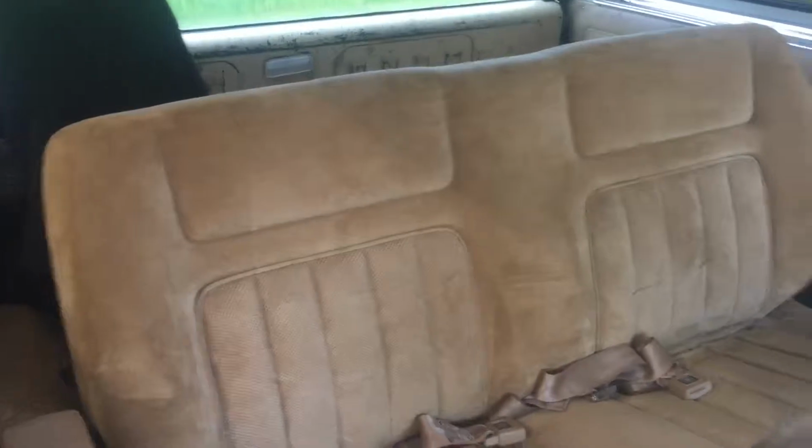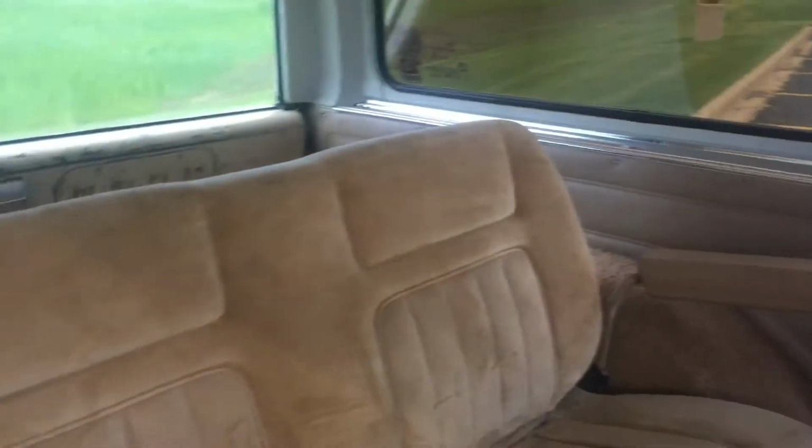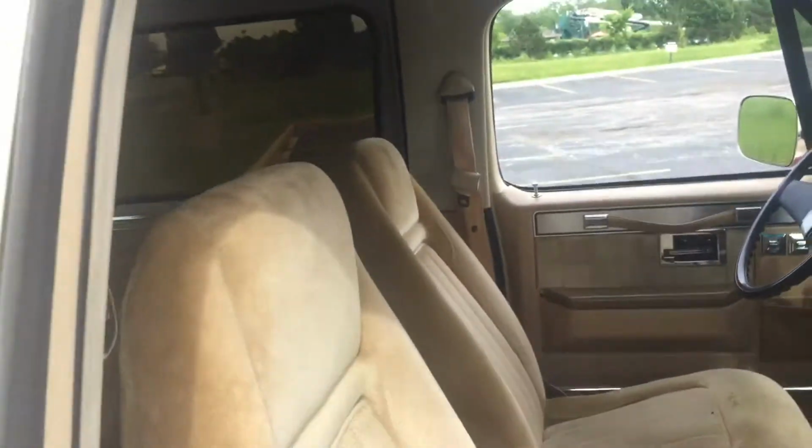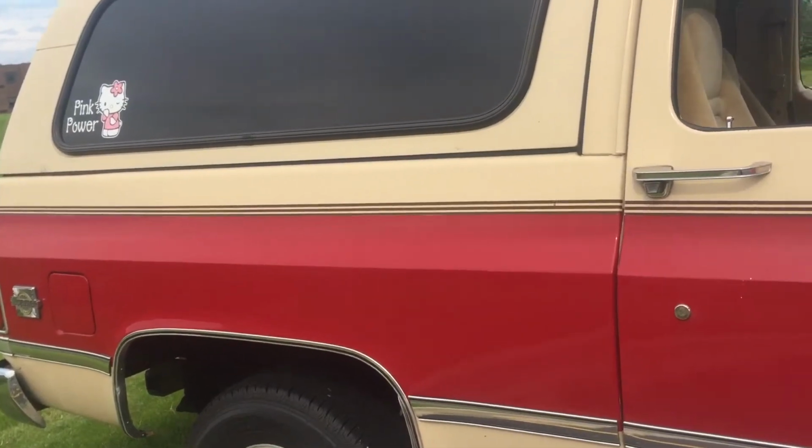Never had the top off of it, so I would say that even though they put some aftermarket stereo and speakers in it, it's unblessed and nobody changed the suspension, nobody changed any of the springs on it.